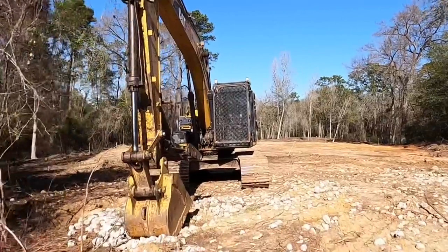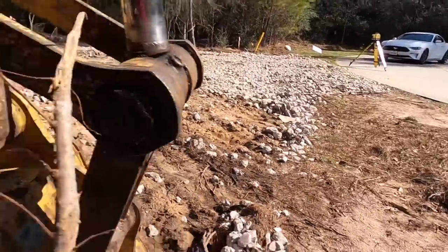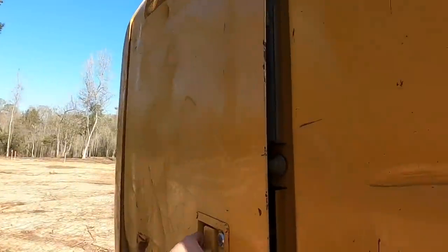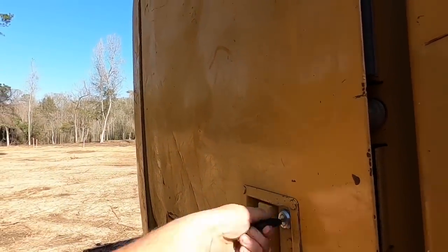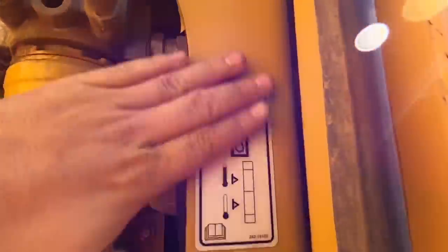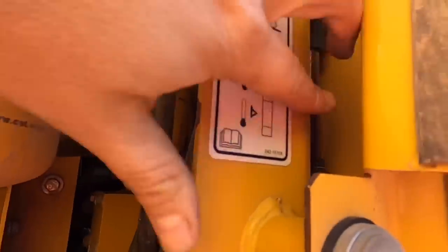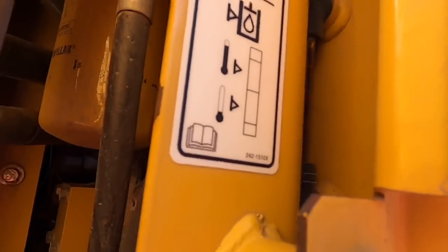Here at the job site, as y'all can see, the excavator, I'm gonna move it forward so it can sit flat, that way I can check the fluids properly. But let me show y'all on this door over here. This is how you check the hydraulic. So the bucket and the boom have to be like that for you to be able to check it accurately. And then in here you have the meter. Take a look at it.